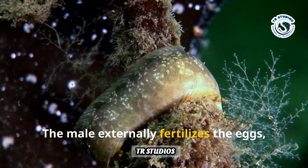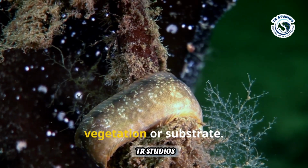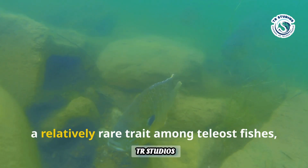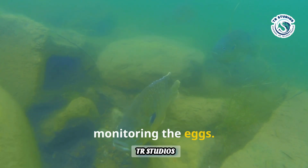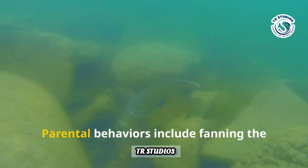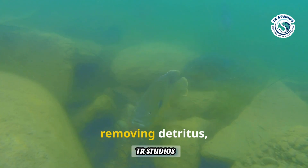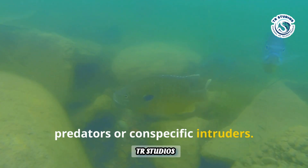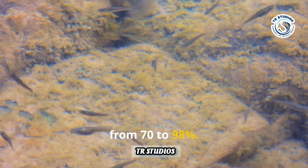The male externally fertilizes the eggs, which then float freely in the water column or may adhere lightly to submerged vegetation or substrate. Both parents exhibit pronounced biparental care, a relatively rare trait among teleost fishes, by remaining near the nest and actively monitoring the eggs. In some cases, males are especially vigilant in guarding the eggs and young. Parental behaviors include fanning the eggs with pectoral fins to enhance oxygenation, removing detritus, and aggressively repelling potential egg predators or conspecific intruders. Fertilization rates in Murrels can range from 70 to 98%.